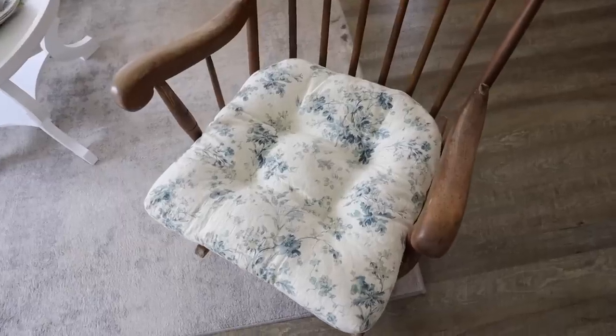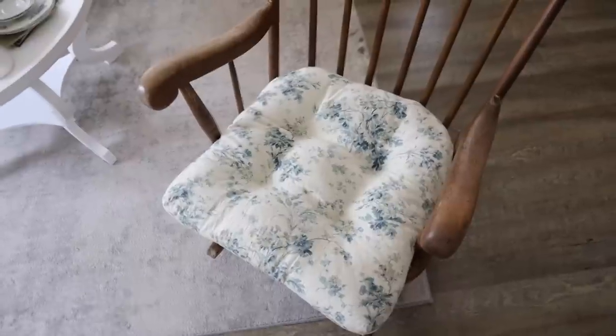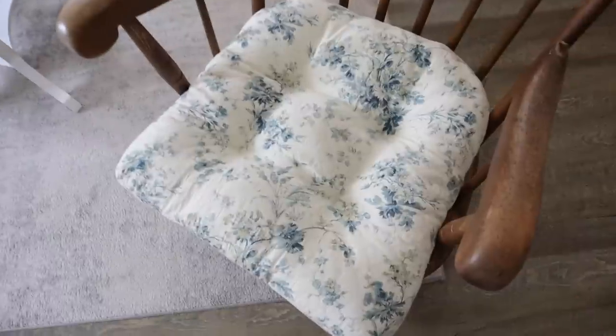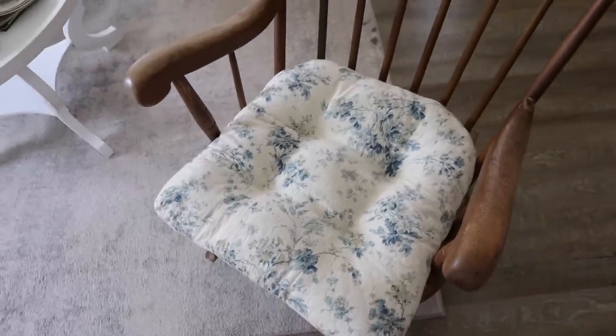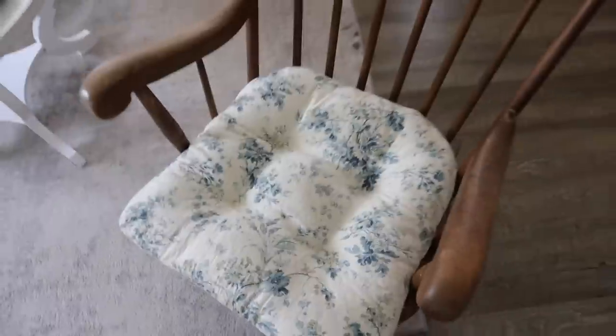Here's that vintage rocking chair. I found this at a yard sale. I believe it was in 2021, during that summer, is when I found this. But look how perfect this cushion fits it, and it just makes it feel so cozy to me. I love it. And it also is just so old fashioned and so quaint to me. I just absolutely love it.